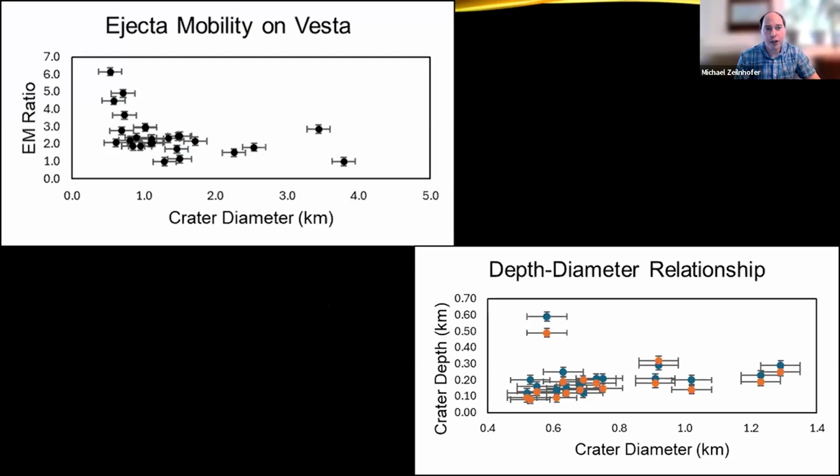So for ejecta mobility on Vesta, as you can see, we have crater diameter in the top image and EM ratio, and most of them fall within this 2.5-ish range, with some being a little bit higher. And then the depth-diameter relationship all falls within a particular range. The average depth-diameter ratio I'll talk about in the next slide, but just to note that these error bars are standard error bars for both values seen.